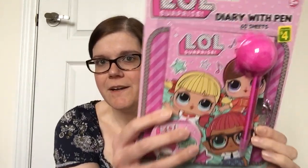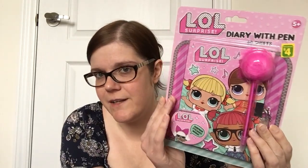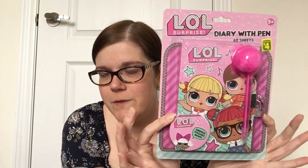And then I also found her this LOL Surprise diary with pen. So you get a little diary which has the lock and the key, and then you get this fuzzy topped pink glitter pen. It has her name written all over it. She absolutely loves pink, and then it goes with that LOL theme. Absolutely perfect, and she's gonna love how she can lock it up.